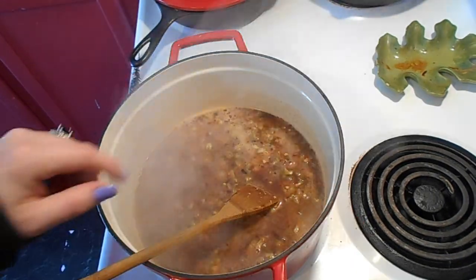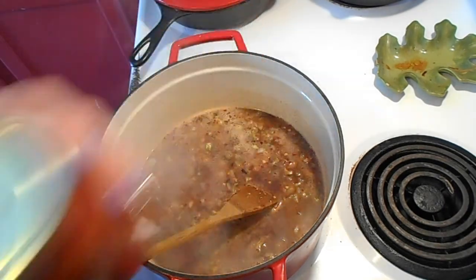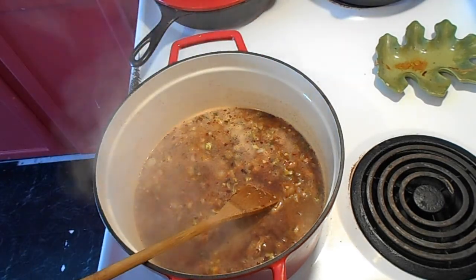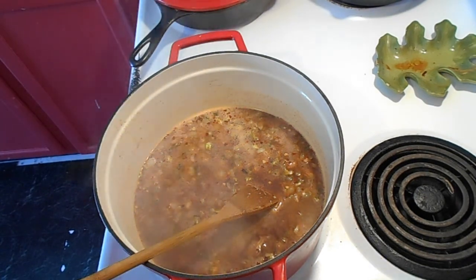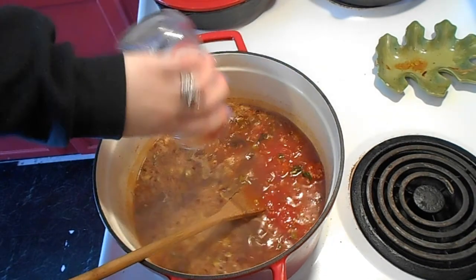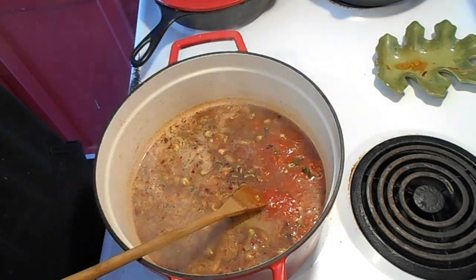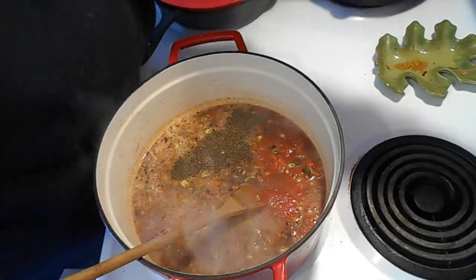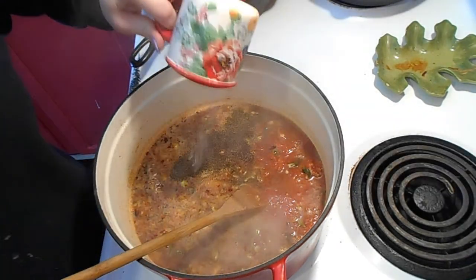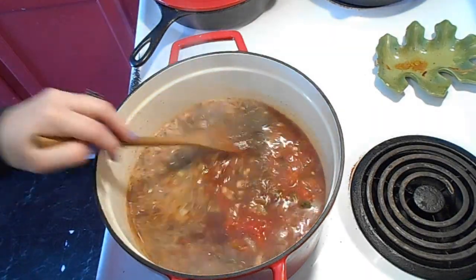Okay, so I brought you back a lot quicker than anticipated because I forgot the tomatoes and the salt and pepper. So, a pint of crushed tomatoes, and then some pepper, and some salt. Now we'll let it simmer until the vegetables are done.